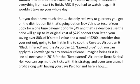Consider that you're not only going to be the first in line to cop the coveted Air Jordan 6 Black Infrared and the Air Jordan 11 Legend Blue, but you can apply this knowledge to any sneaker release out there. Imagine being first in line all of next year in 2015 for the remastered Air Jordan Retro Series. Hell, you can even cop multiple kicks with this strategy and even turn a small profit along the way and have your J's paid for.